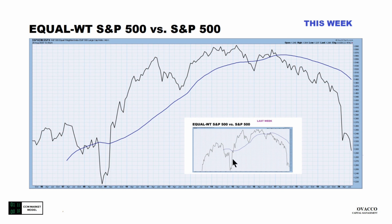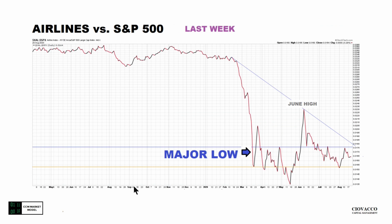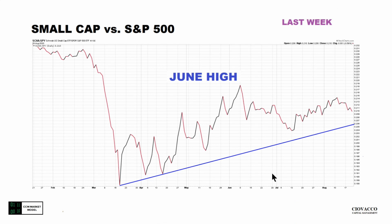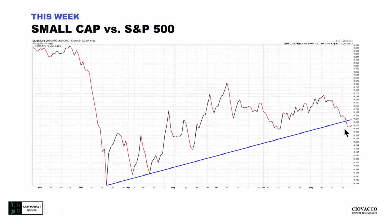Our concerns mentioned last week still apply this week relative to the monthly chart on your screen. Similar to RSP divided by SPY, airlines divided by the S&P 500 consolidating as of last week, made some progress this week. This isn't particularly bullish or bearish at the present time. Last week, small caps relative to the S&P 500, a discernible lower high relative to the June high. This week, a lower low and some signs of deterioration. Remember, this is a relative chart. It doesn't necessarily mean small caps are a dog. It talks about opportunity costs and how much weight you might place to small caps relative to the S&P 500.